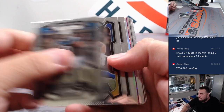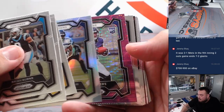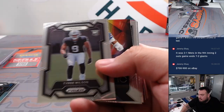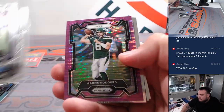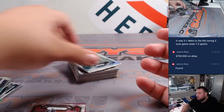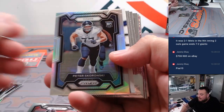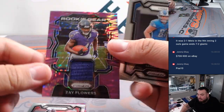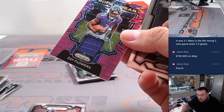Raw too? PSA 10 is probably wild then. Nice Zay Flowers. Bijan. Oh, PSA 10. Okay, that makes more sense. So Raw is probably like 500 maybe. Zay Flowers relic again. Or I should say relic, and then you got a Pulsar earlier.